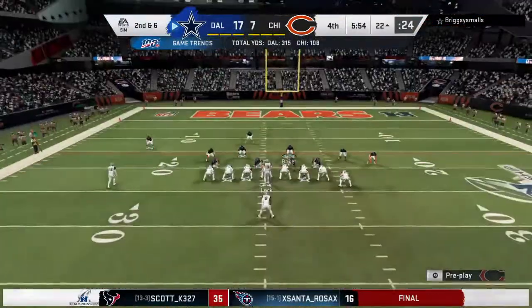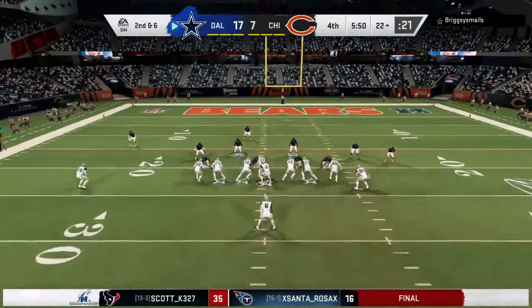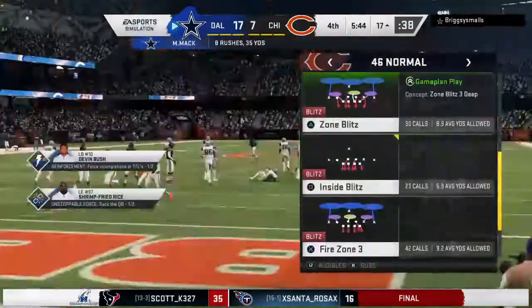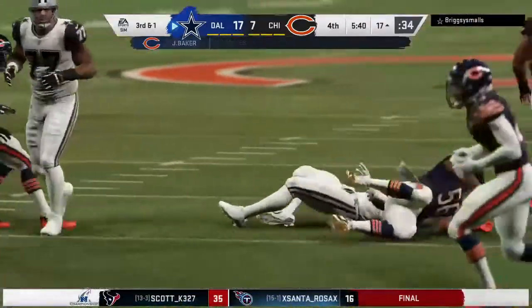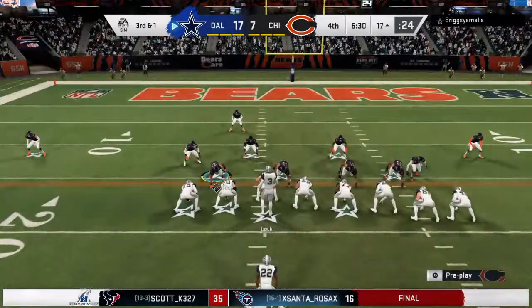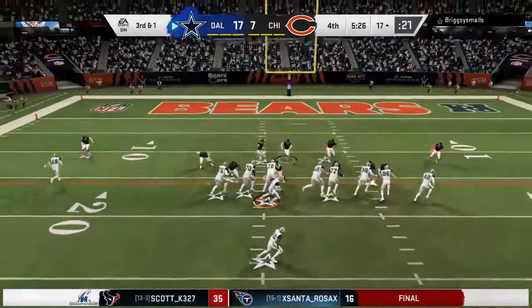Following the pickup of 4, here's 2nd and 6. They keep it on the ground. Mack again. And he'll get it down this time to the 17. And he's going to take this down close to a 1st down at about the Bears' 17. Bottom line, they want to keep this clock rolling, so they'll take that one right there. They just want to keep falling forward, and they want to put the onus on the big fellas up front in order to bring this one home.